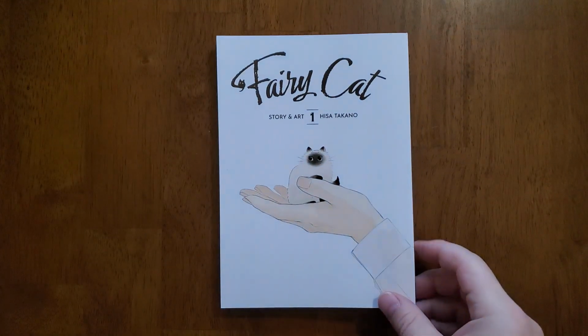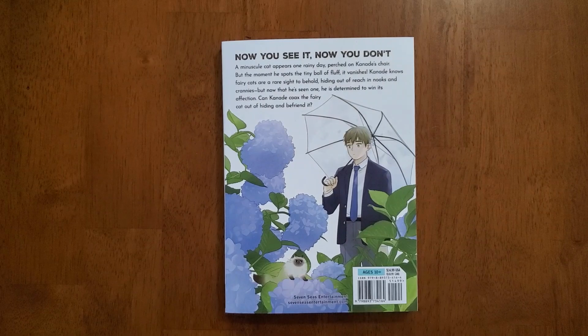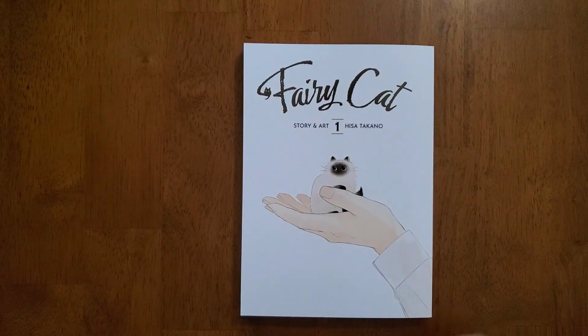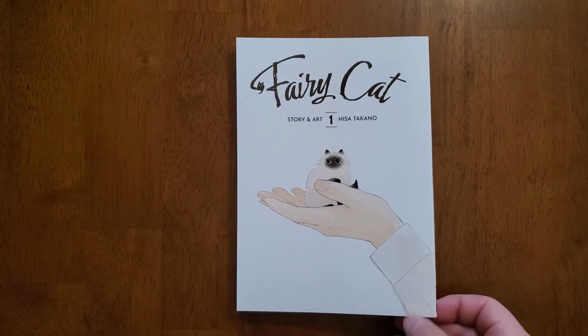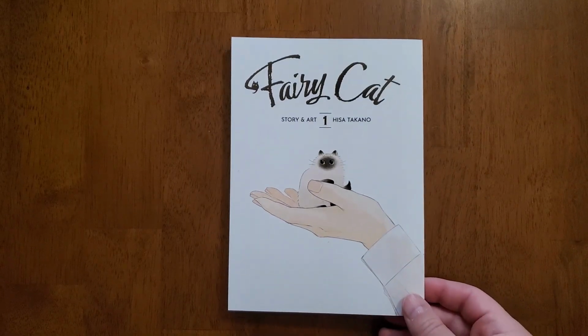And then my last Barnes & Noble pre-order, we have Fairy Cat Volume 1. I actually just read this one today. Very cute cat series about this small palm-sized cat that this guy finds. And I guess in whatever world he lives in, these are not uncommon, but a little bit rare that people run into these little fairy-sized cats that live in your house for a certain amount of time and then magically disappear. But this was a cute volume 1.